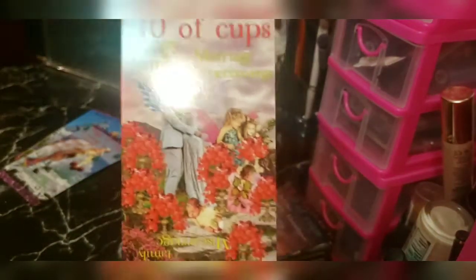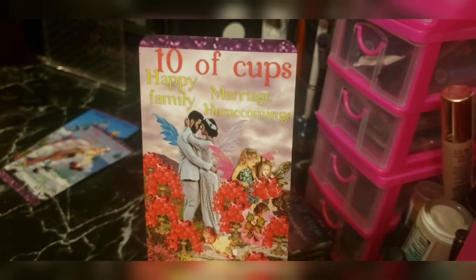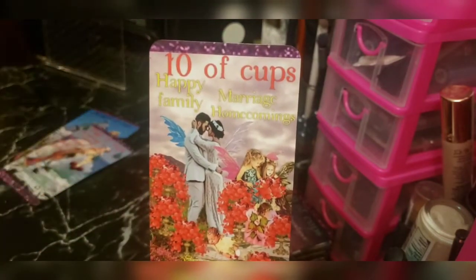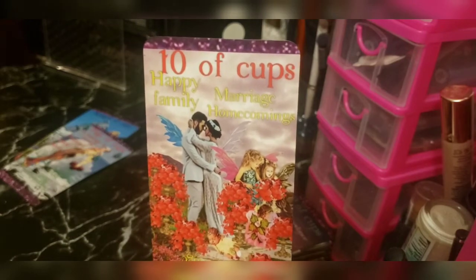It's not that hard to read tarot, guys. You can do it. Especially if you have this deck. Yeah, I'm right. Okay. 10 of Cups. Happy family, marriage, and homecoming. And look, they're married, they have the kids, they have the house, they have it all. People want their 10 of Cups or 10 of Pentacles. Same thing, right?